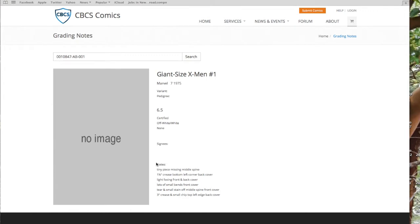Down at the bottom, you can see all the notes about that issue, so you can see why it has that grade. Tiny piece missing from the middle of the spine, 1.5 inch crease bottom left corner of the back cover, light foxing front and back cover, lots of small bends on front cover, tear and small stain off middle spine front cover, 3 inch crease and small chip off the top left edge back cover.